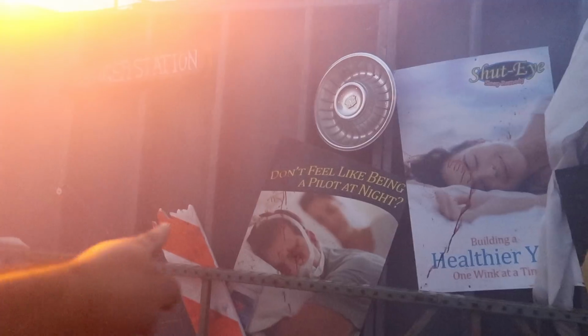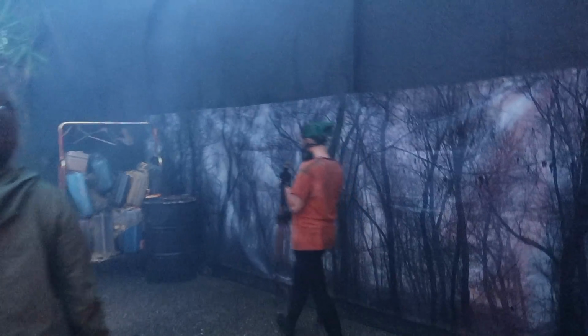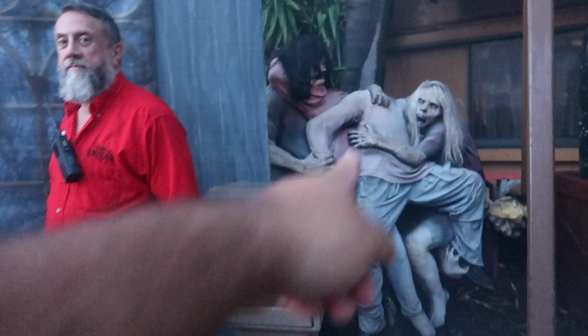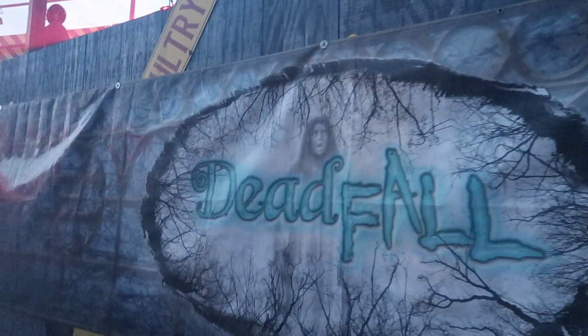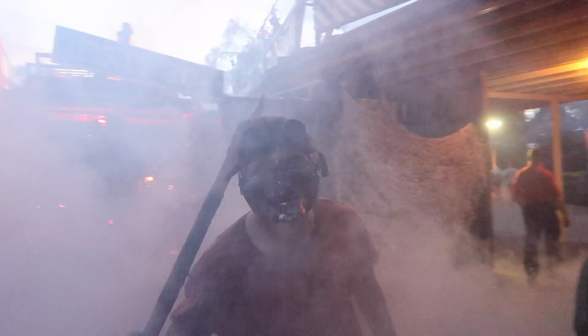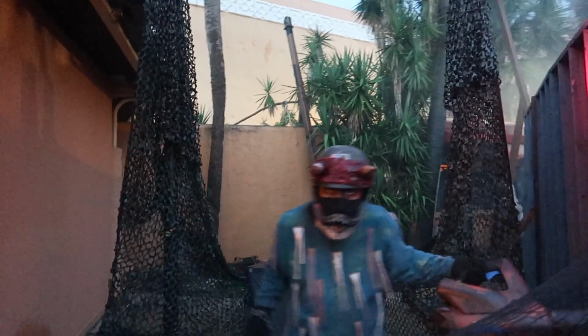Oh wait, this is from Insomnia. I worked that house too. There's so much stuff going on in here. I love it. Oh, okay. End of the road. Oh, this is an old photo op. I remember that. Oh, look, Deadfall. That was a good haunted house. What are you looking at? That's a cool zone. I like it.